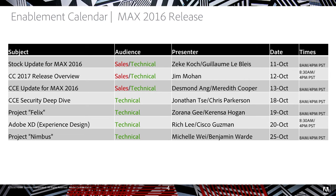Then the following week, you'll get a peek into Project Nimbus, which is going to be discussed at Adobe Max, but won't be shipping in private pre-release. And that's on October 25th.